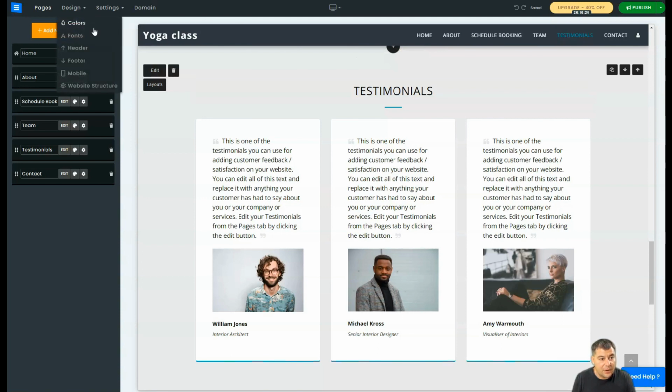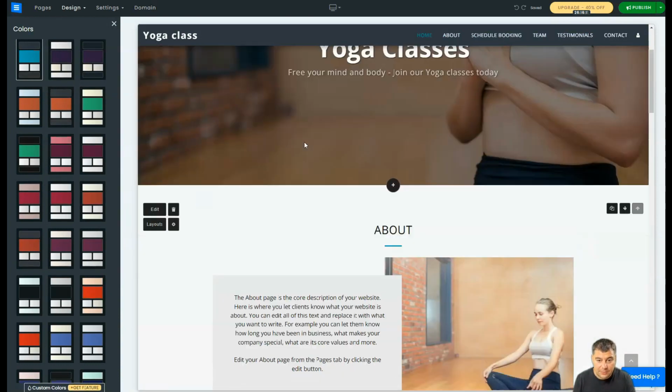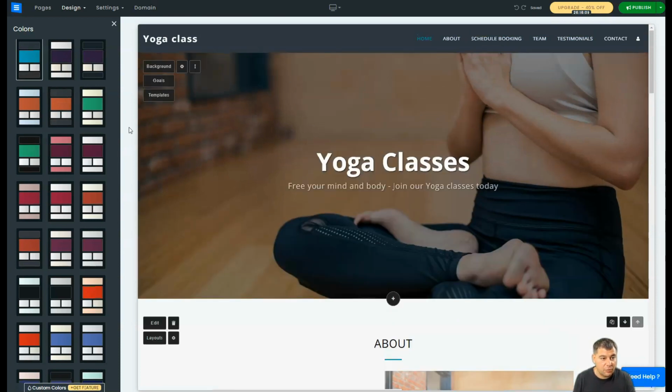Okay, now we have the design button. Here you can find colors, fonts, header, footer, mobile, and website structure. Let's press colors. This is one of my favorites. You can change the color scheme of your website literally in one click.